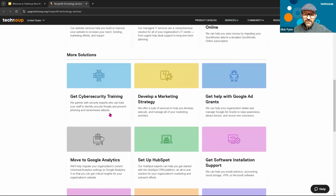Some other services that really jump out right now are cybersecurity training services. We all know every day we seem to get more and more nefarious actors in email trying to take advantage of people, phishing attacks, ransomware attacks, all those things that we read about in the newspaper that can seem scary.